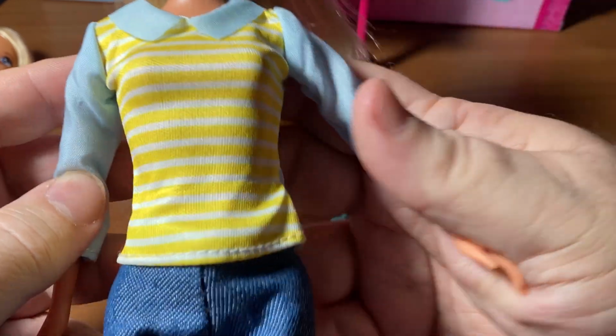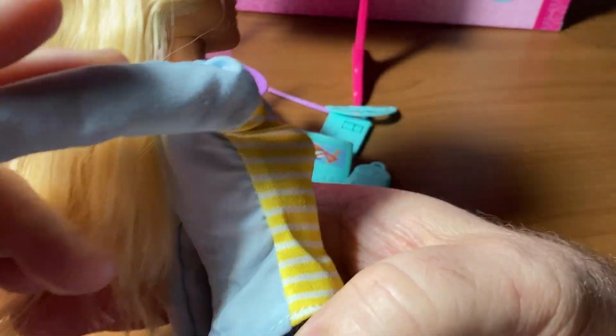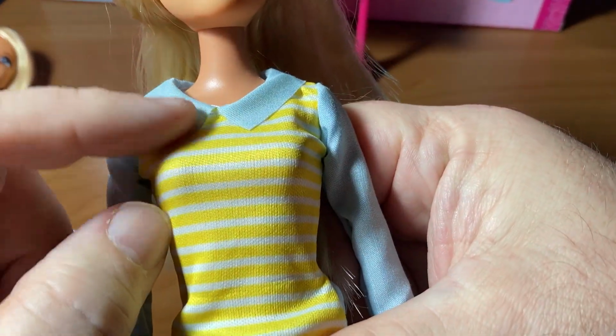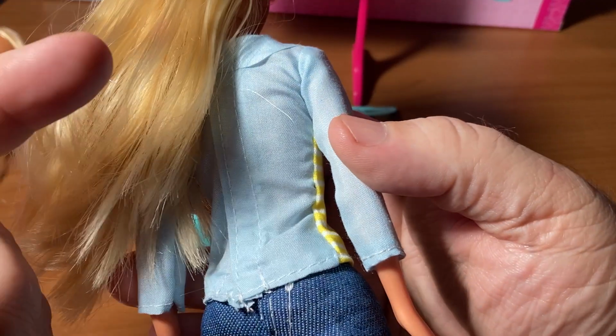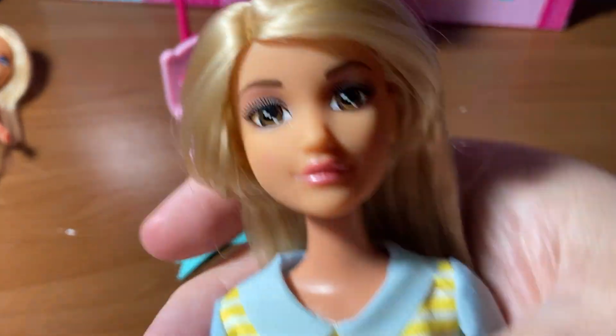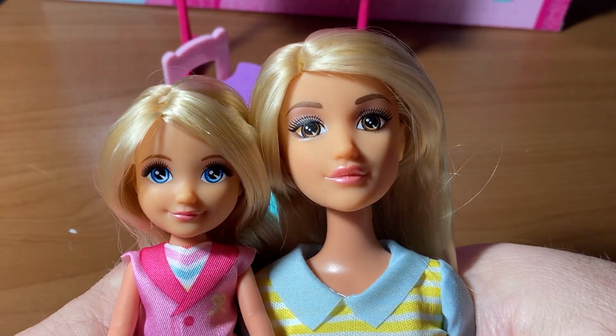So it's like a blouse under I guess a knit vest, but when it's front, it looks like she's got a vest over a shirt that's putting the collars out. But you can clearly see it's just the design of the shirt. So overall, I think for $10, yes, you are paying a lot, but I think you're getting a lot from it.